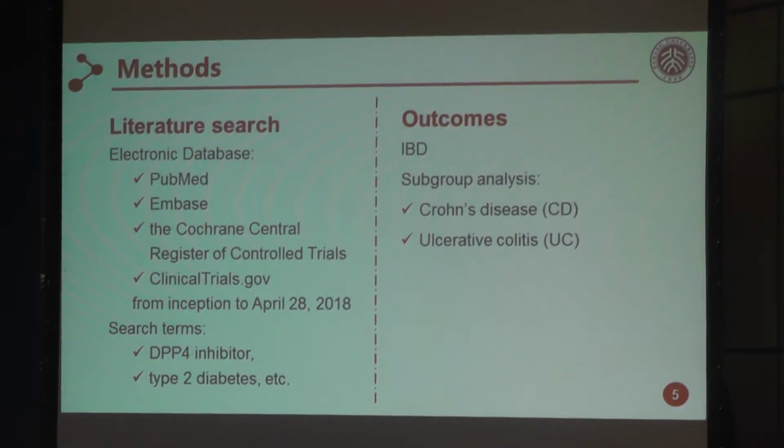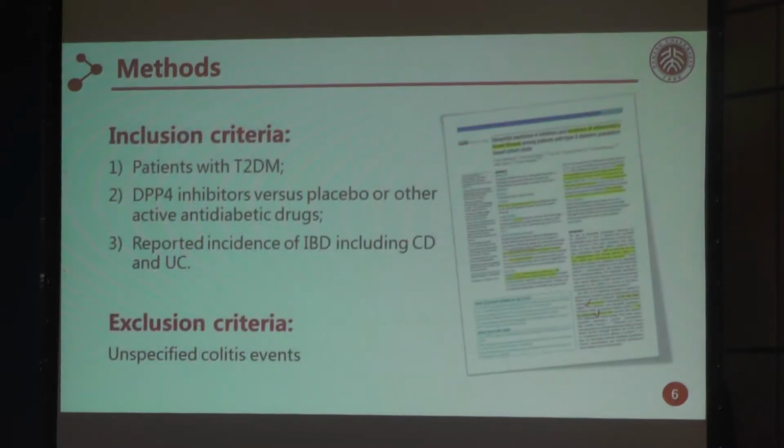It is version 21. This is our inclusion criteria, mainly including patients with type 2 diabetes, DPP-4 inhibitors versus placebo or other active anti-diabetic drugs, and reported incidence of IBD, including CD and UC. We excluded unspecified colitis events due to the non-specific or heterogeneous nature of these diagnoses in clinical practice.